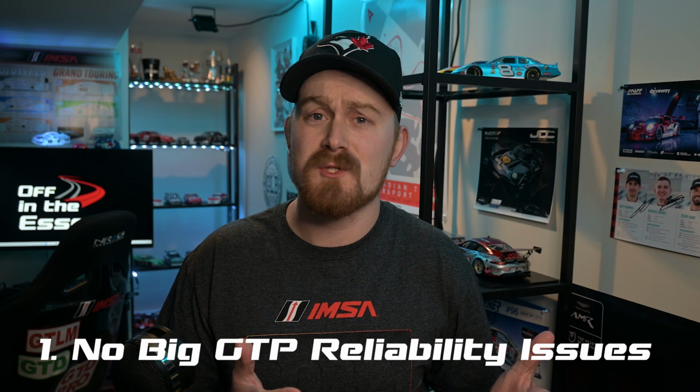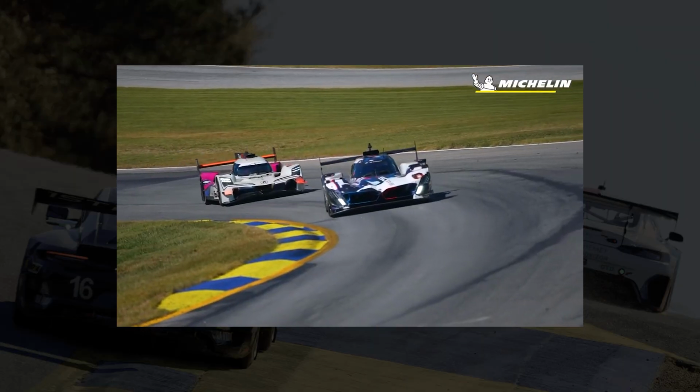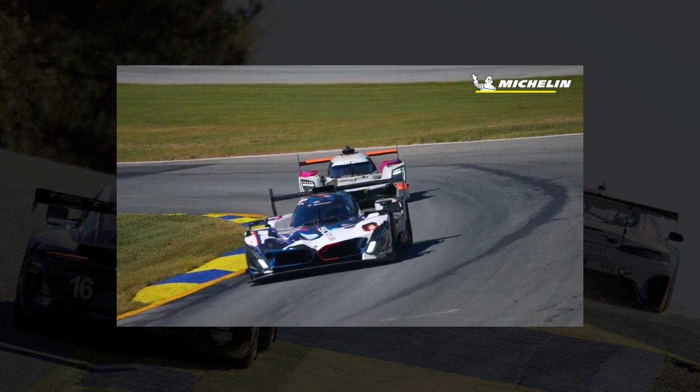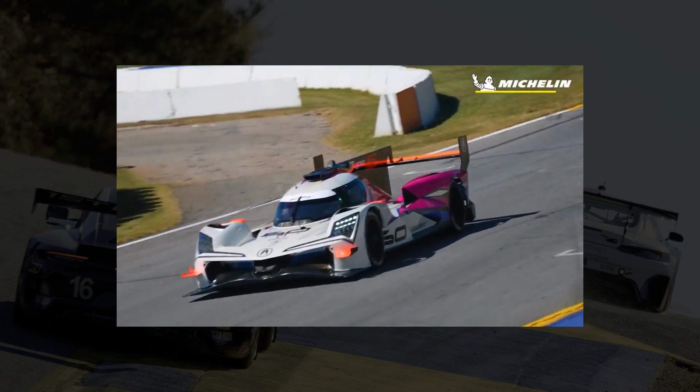I really think one of the most surprising things that we didn't see in this year's Rolex 24, that everybody thought we were going to see, were some GTP reliability issues. With the 2023 Rolex 24 being the first race for these new LMDH cars under race conditions, we really expected to see a flurry of reliability issues, equipment failures, but that never really seemed to come to fruition.